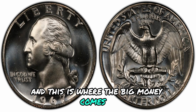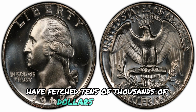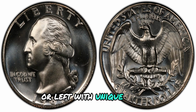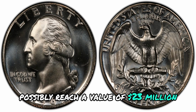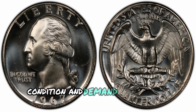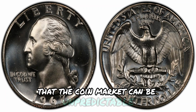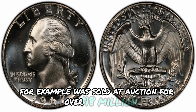And this is where the big money comes in. In extremely rare cases, error coins from 1967 have fetched tens of thousands of dollars at auction. One of the most sought-after error varieties is the 1967 quarter with a striking anomaly, where the coin was improperly struck or left with unique defects. But wait, how does a coin like this possibly reach a value of $23 million? That sounds crazy, right? Well, in the world of numismatics, rarity, condition, and demand drive prices through the roof. While no 1967 quarter has sold for $23 million yet, it's important to remember that the coin market can be unpredictable. The infamous 1933 Double Eagle, for example, was sold at auction for over $18 million.